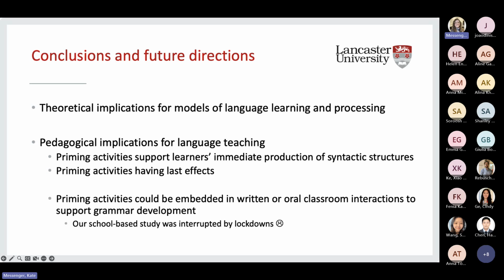activity in the classroom. And that was certainly something we tried to do, but our school-based study literally started about 2 weeks before the pandemic, so really we didn't get to run that one. But certainly across these different kind of contexts, it looks like these kind of activities can be really useful in the classroom.